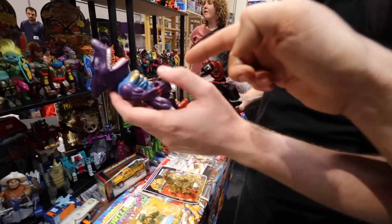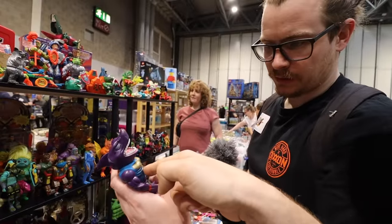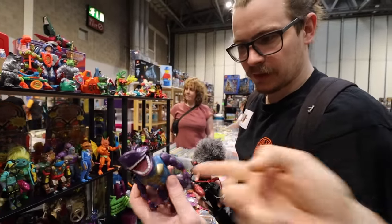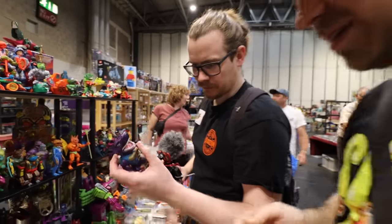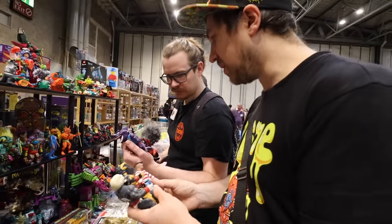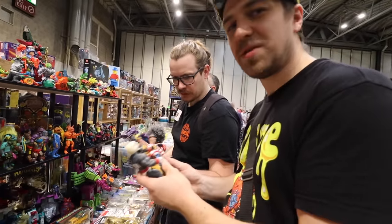You know what the body type is? It's obviously some sort of He-Man wrestler. Looks like WWF, right? It does. So, do you want to do a Bundaroo? You want to try Bundarooing this up?